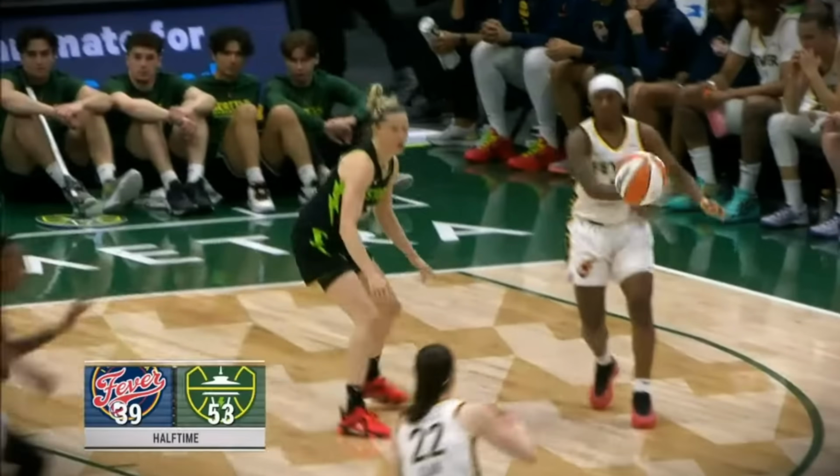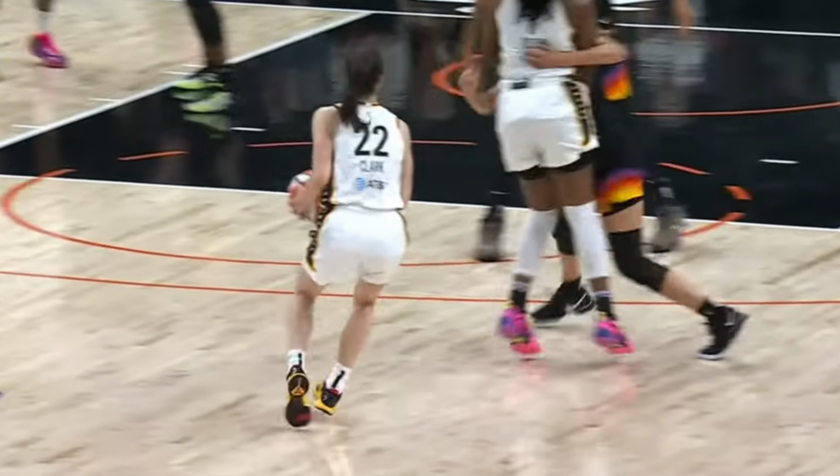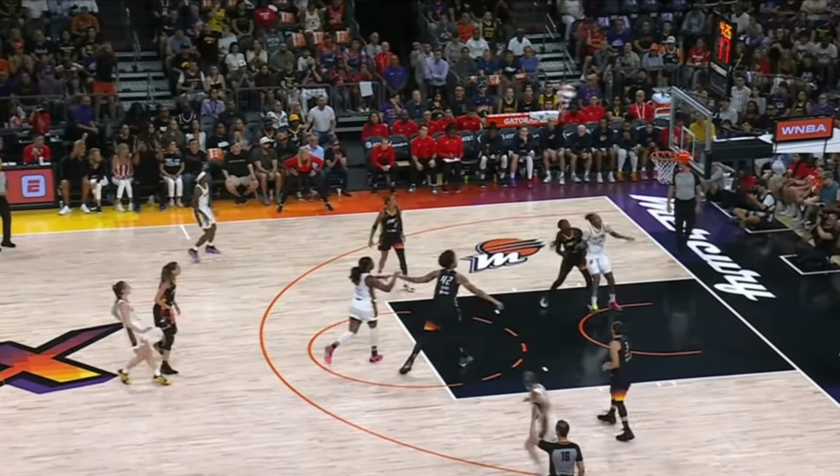Seattle came in with a special fire, still feeling the heat from their last matchup. But against Phoenix, Caitlin had her eyes set on something bigger, records. Off the break, here's Clark. Still trying to find her rhythm, a deep pull. Got it!